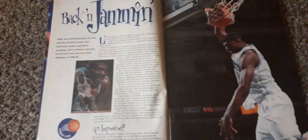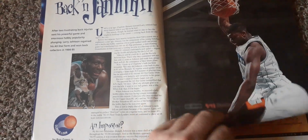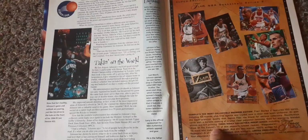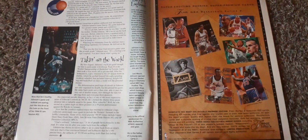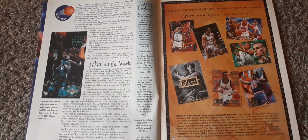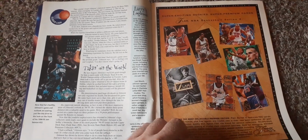An article about Larry Johnson. Larry Johnson was very big in the early 90s. Got an ad for Flair basketball, and it was unusual. They came in a box instead of a pack, like the wax pack or the foil packs. It came in an actual box. Something different.